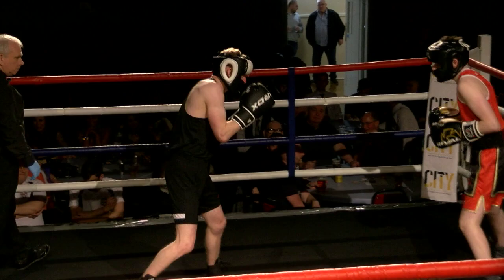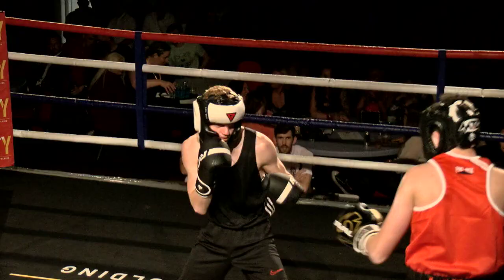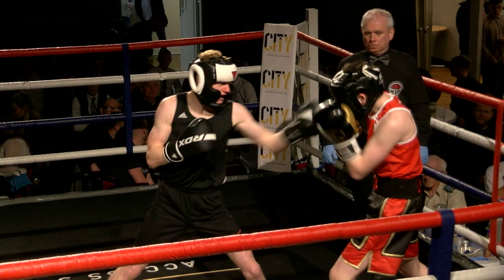I was expecting a bit more of a feeling out process. Still a bit of a feeling out process. They came out very strong. Both looking for that rangefinder at the moment. It's frantic for an exhibition, but you can see the level of technique. Both boys trying to work in the crease there, changing levels, keeping themselves nice and safe.